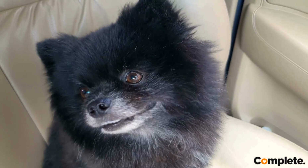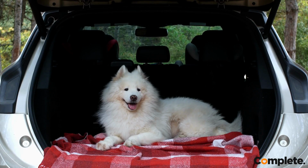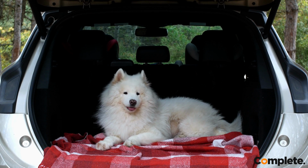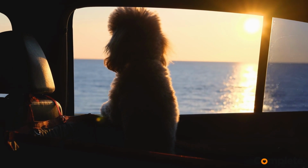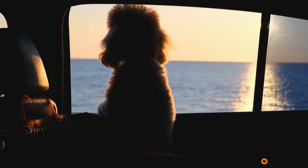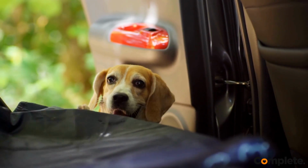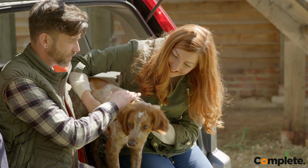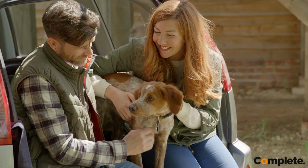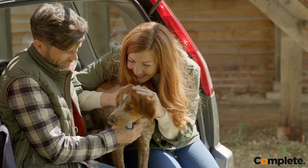Some will have no problem traveling while others will hate it. Luckily, there are a few things that you can do to make the journey more relaxed and comfortable for your four-legged family member. Dogs and cats who are used to traveling in the car from a young age are much more likely to be relaxed and comfortable during car trips. Introduce them to the car as early as you can as part of their socialization training. Start out by introducing them to the parked car and get them used to sitting in it with you, and then begin making short trips.